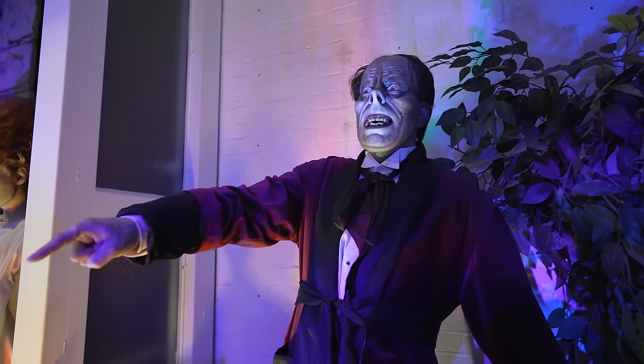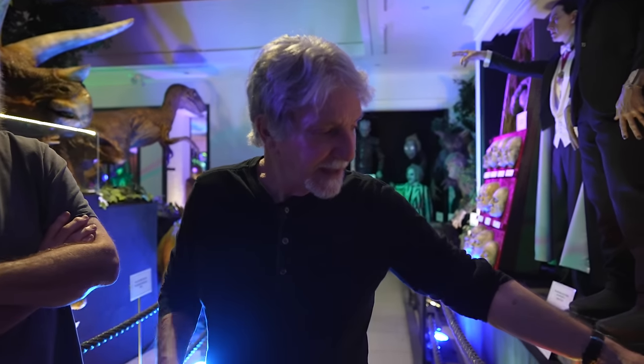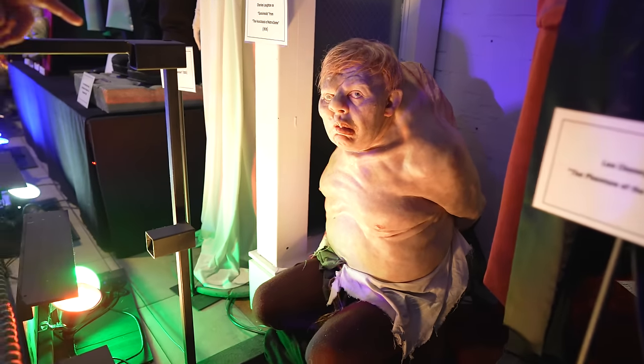Mike's artwork to me is almost as good as some of the originals. Oh, I would have to agree with you. He also did Quasimodo from 1939's Hunchback of Notre Dame, which is the best version.